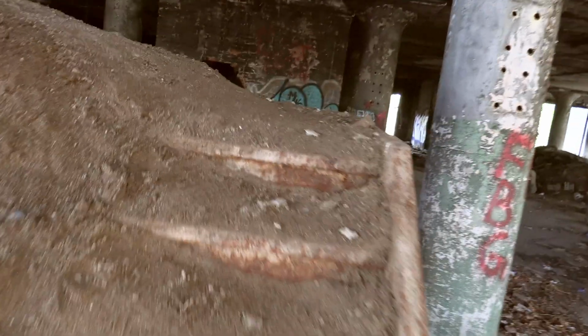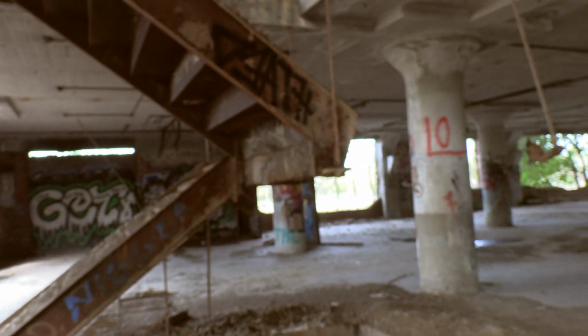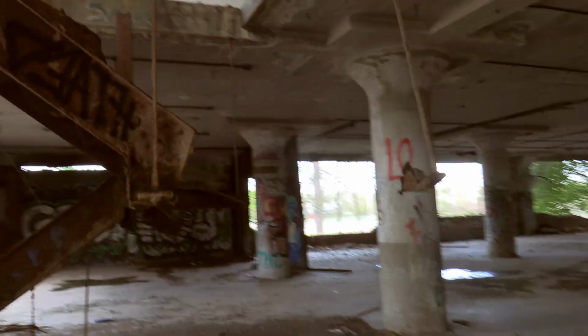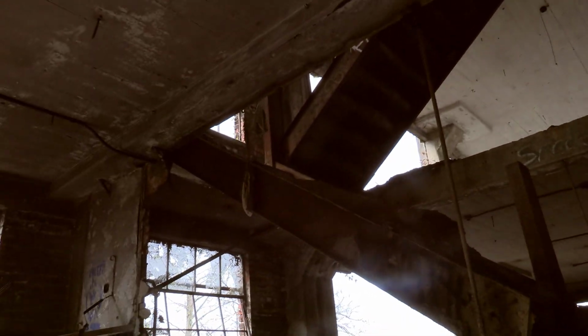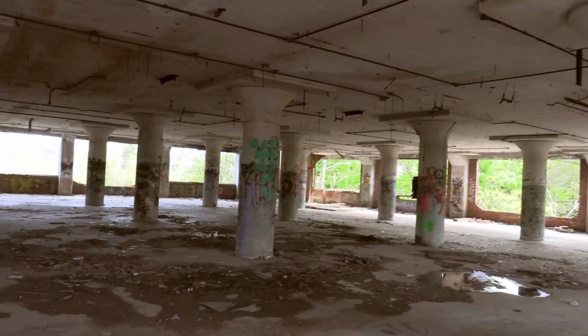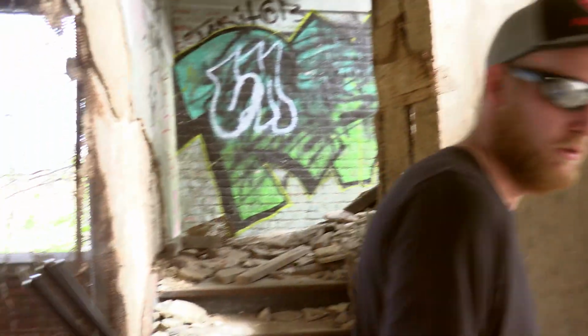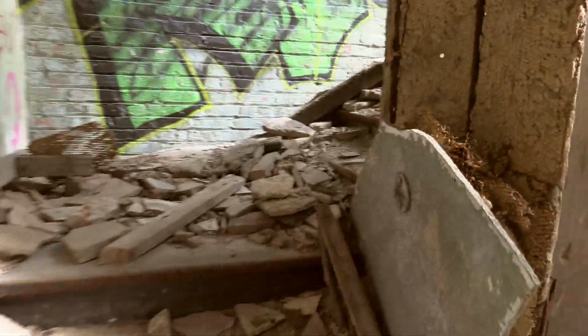You ready to head up the dirt stairs? Hey, watch your step going up to the next floor. All right. There's a missing piece, so be careful when you're on your way up there. Okay? Guess what, bud? I don't think I'm going up. There's stairs over there. Police sirens, the sound of Cleveland.